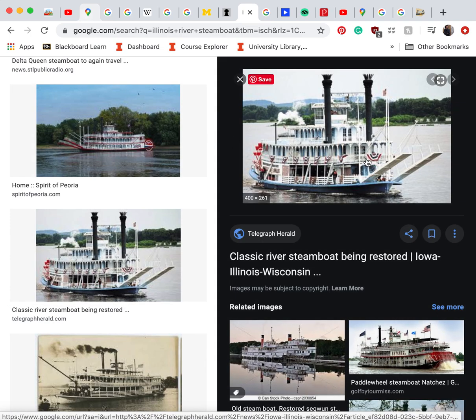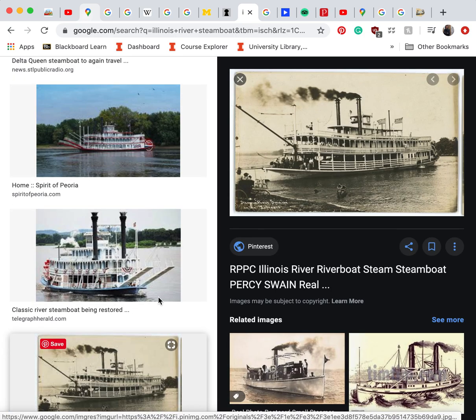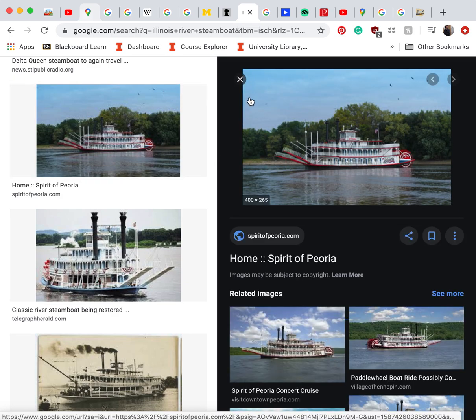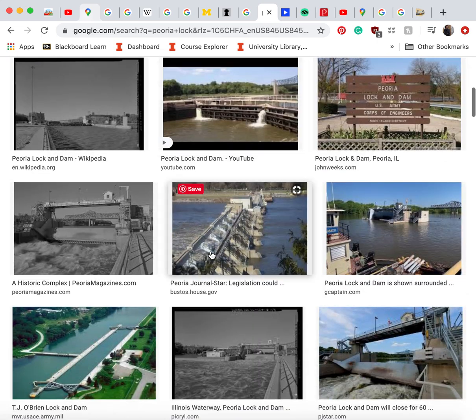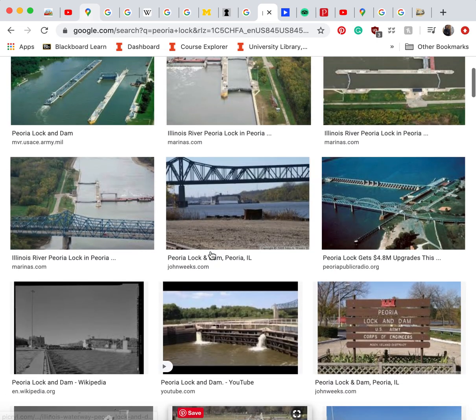Here's a really cute little steamboat. I really like that paddle boat. And then these right here, you can see this is where the people get off and on, and where they would have the goods off and on. You can see it here too, and here. Here's the modern barges that we have to bring goods all the way from northern Illinois to New Orleans, and they're much bigger.